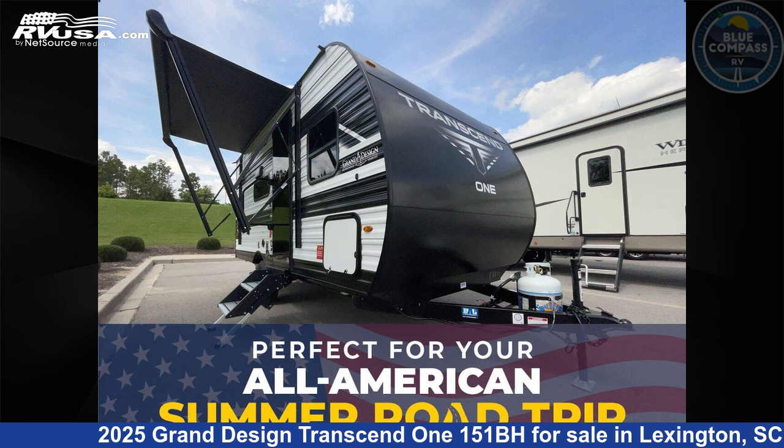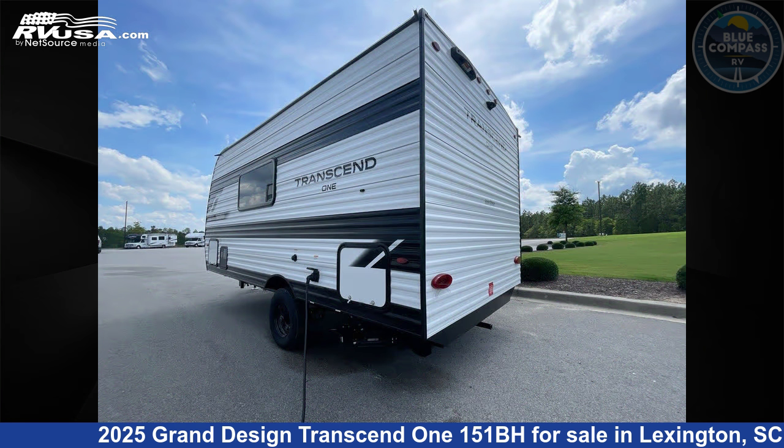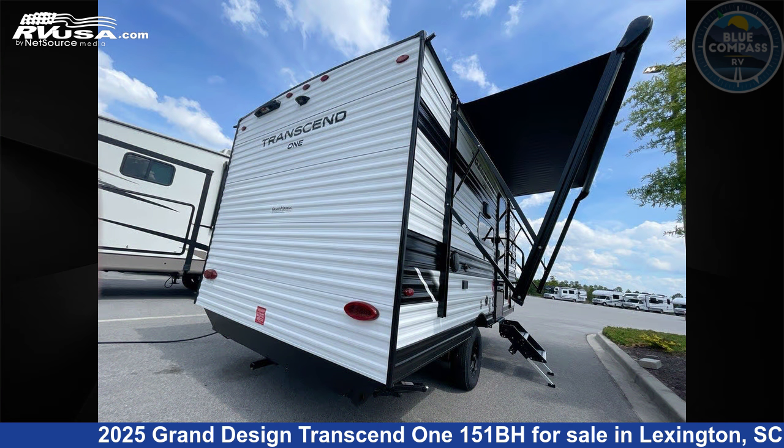This 2025 Grand Design Transcend 1151BH is a travel trailer RV. It is located in Lexington, South Carolina, 29072 and is offered for sale by Blue Compass RV Columbia.